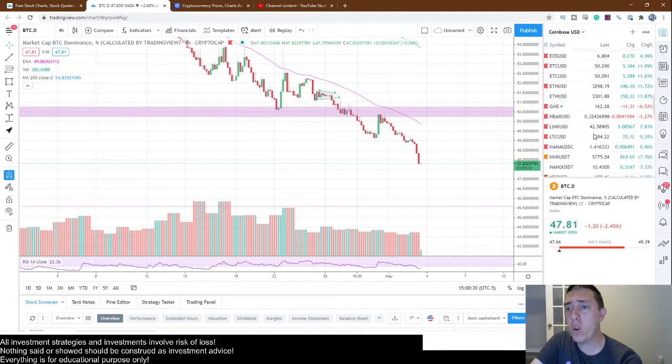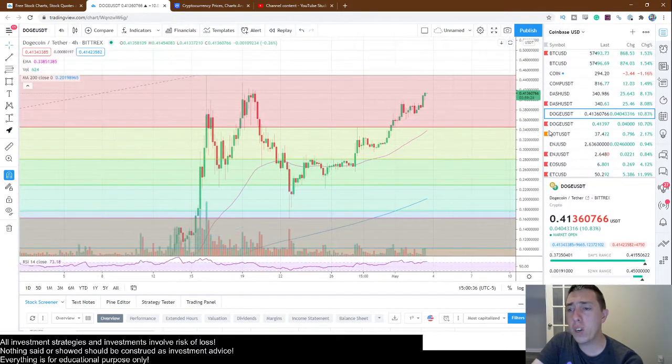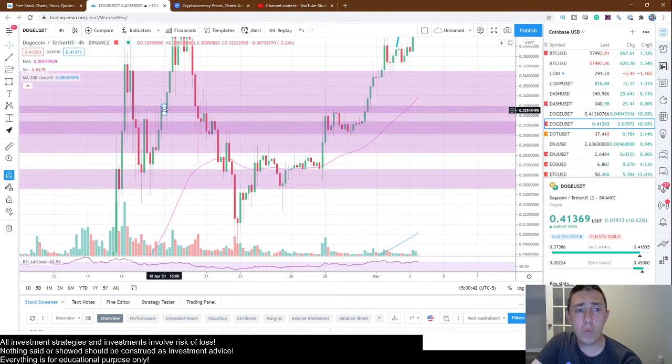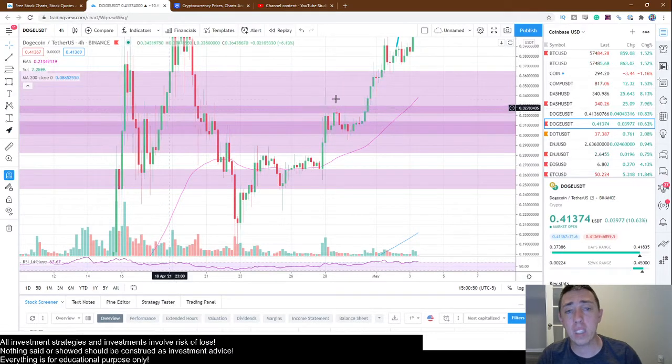Now, individual coins. Just real quick, let's talk about some of the big ones. Doge, everyone talks about Doge, right? So yesterday at 33 cents, I actually became bullish. Why? Because we reclaimed this breaker. Once we reclaimed that breaker, I changed my bias from bearish to bullish, okay?